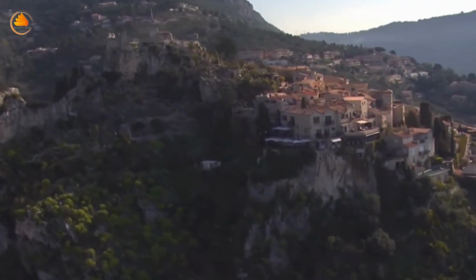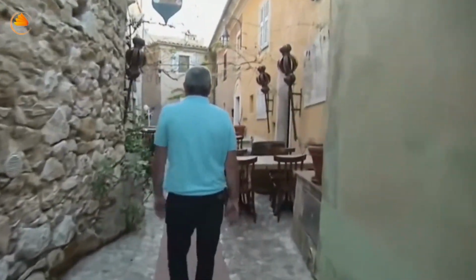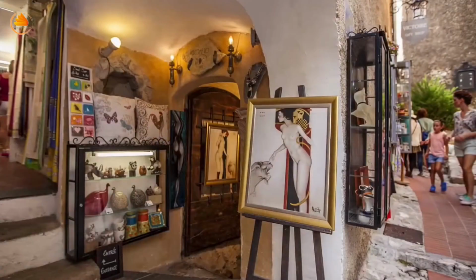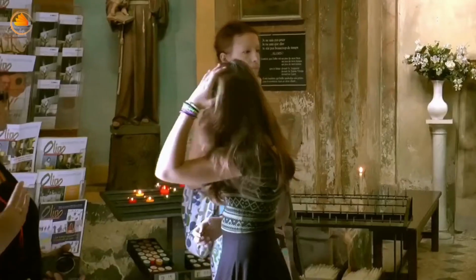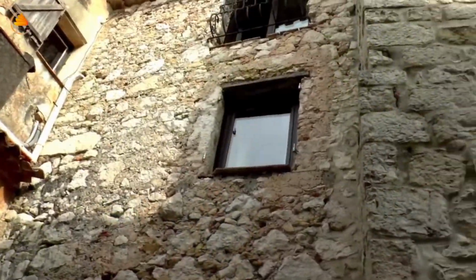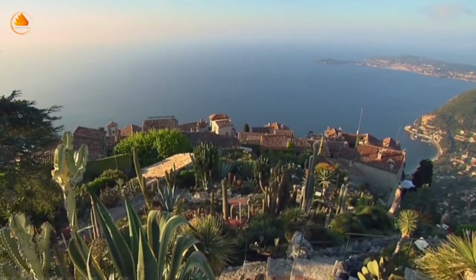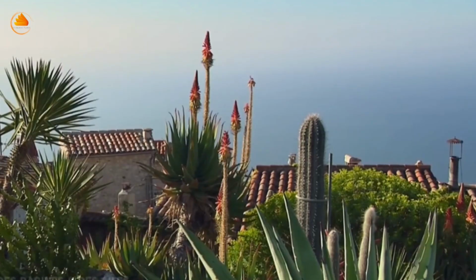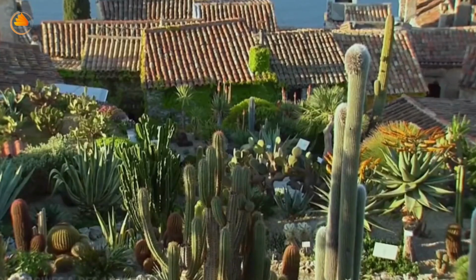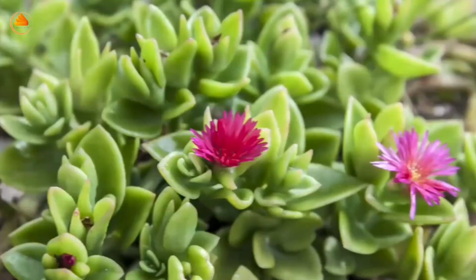The beautiful medieval village housed a couple of excellent hotels, lots of shops and galleries. Besides its architecture and stunning views, the village is famous for its beautiful vegetation, not only its exceptional exotic garden, but also exotic cacti and other botanical plants growing everywhere wild around the mountaintop.